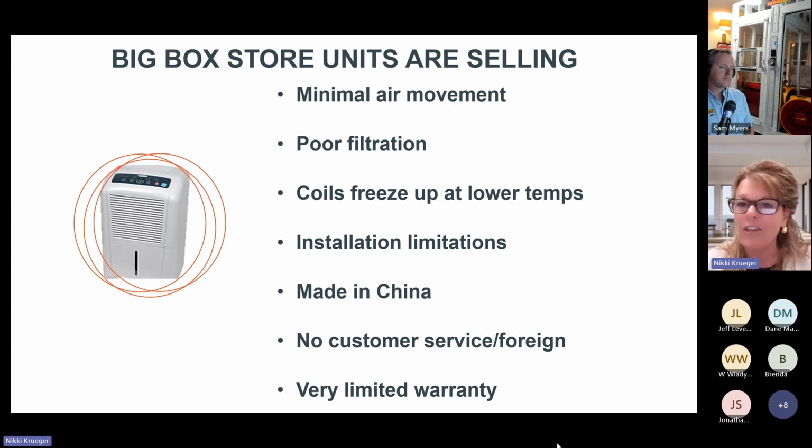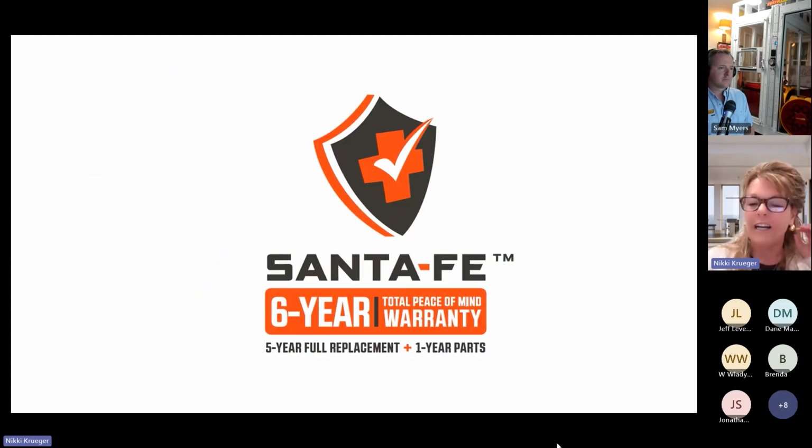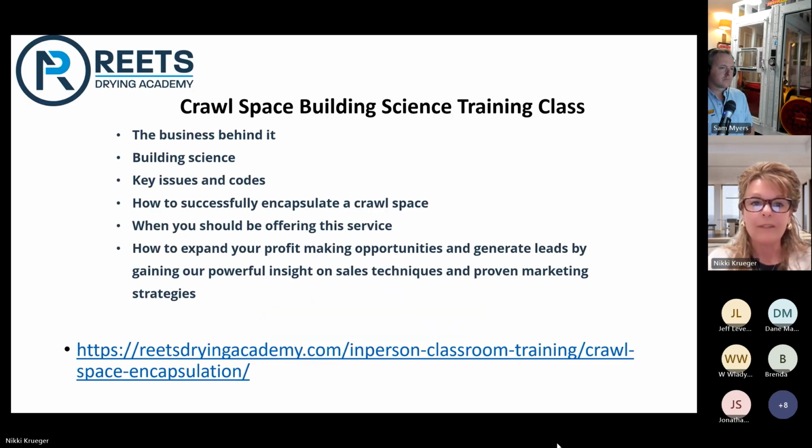And again, usually you get about a 1-year warranty on these. We have always had a 6-year. Well, at least for the last several years, but we recently just changed it from a 6-year being 2-year replacement and 4-year parts. We now offer a full 5-year replacement on our dehumidifiers plus a 1-year parts. So it's really the best warranty that's in the industry.